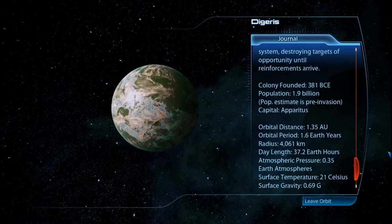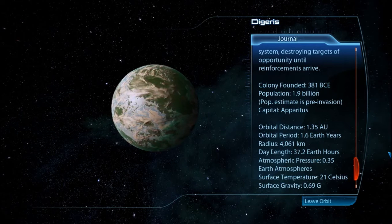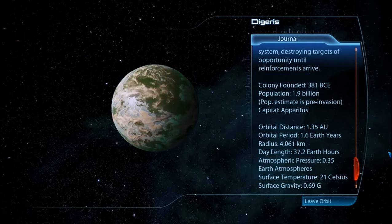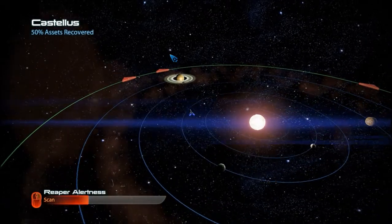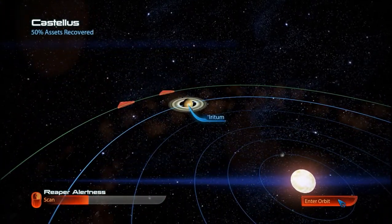Population 1.9 billion, which is the pre-invasion estimate, and the capital is Aparitus. Orbital distance 1.35 AU, orbital period 1.6 Earth years, radius 4,061 kilometers, day length 37.2 Earth hours, atmosphere pressure 0.35 Earth atmosphere, surface temperature 21 Celsius, and surface gravity 0.69 G. Alright, one more. This guy. Iritum.